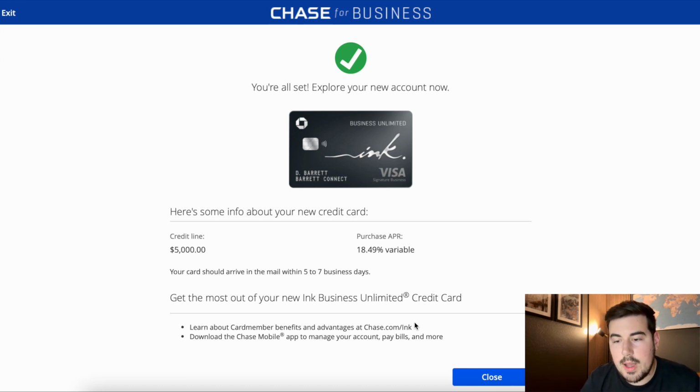So we do have a $5,000 credit line, 18.49 variable APR, and we have the Unlimited now. We're good to go. So just like that, using a sole proprietorship, I was able to get the Business Unlimited card for my wife. So as you can see, it really isn't that difficult of a process. I think almost anyone can apply for this card, and I can't recommend it enough as it's a no annual fee card, but you get a ton of points on that sign-up bonus, and of course you're earning 1.5% back on all purchases.